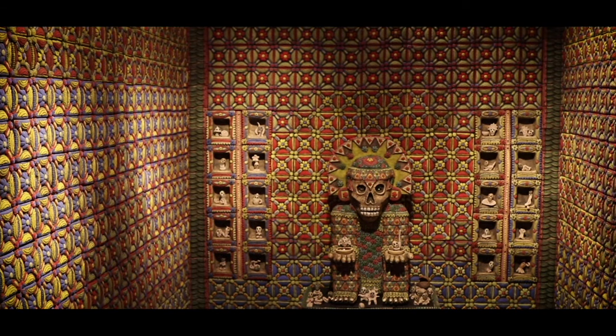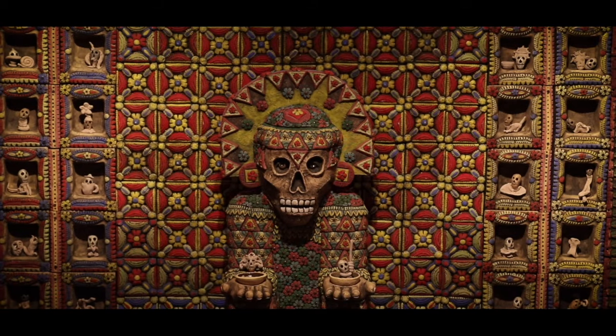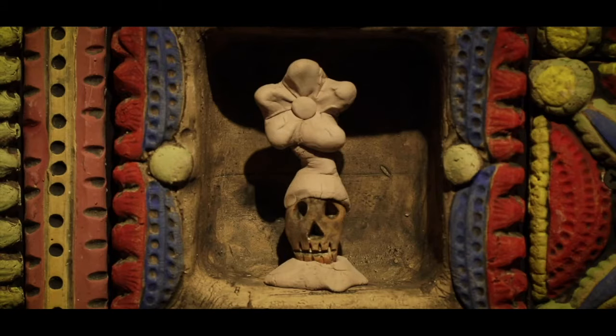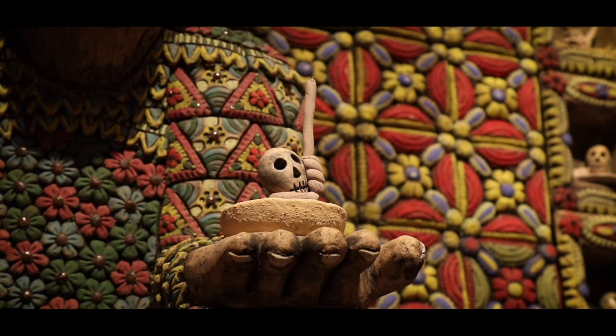And you are greeted by the Aztec god of death when you walk into the gallery, where you're invited to make a small offering yourself out of clay, which is provided, and leave it on the altar. We'll be celebrating the Day of the Dead as a way to close that exhibition.